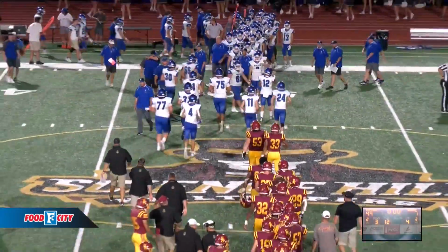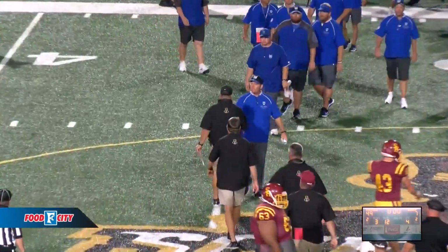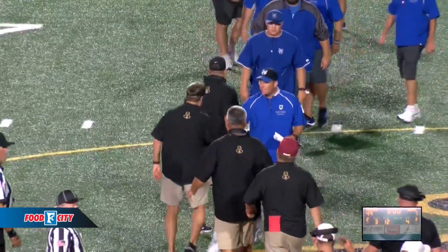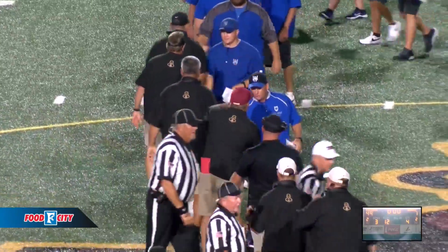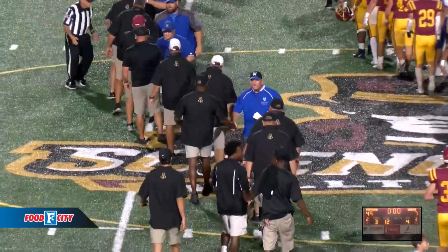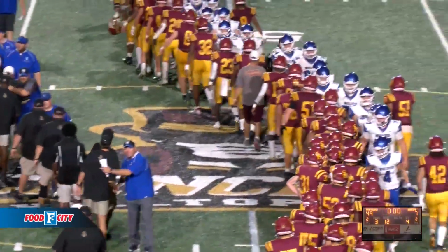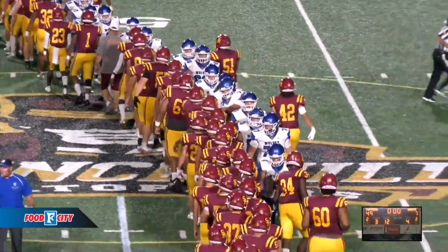Science Hill dominates the second half, Kenny, and wins it 49-7. Everything went right from this team. From the opening kick, it was Katie bar the door. Science Hill doing it right. Moon, unbelievable game. Seems like he was in on every play. Speed was just too much for West Ridge in this contest.